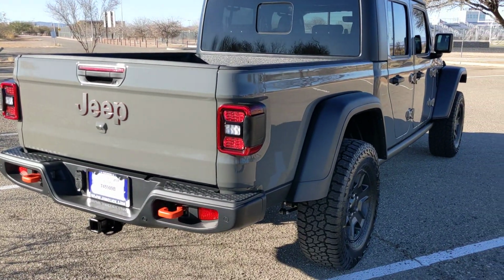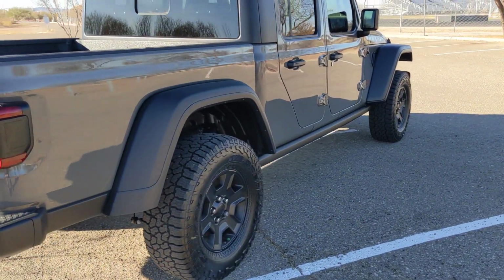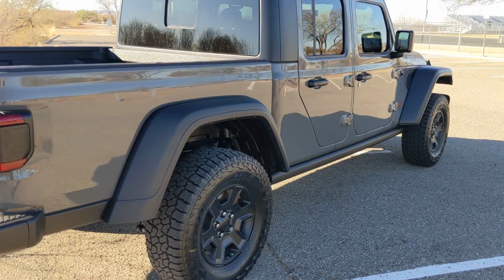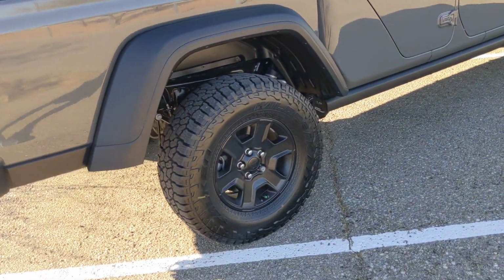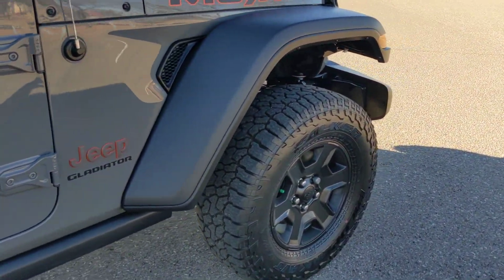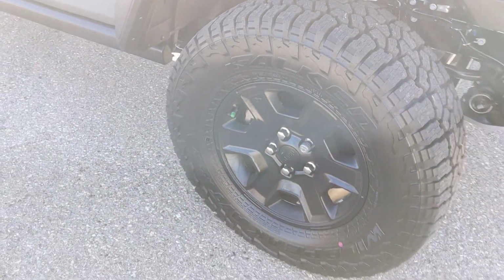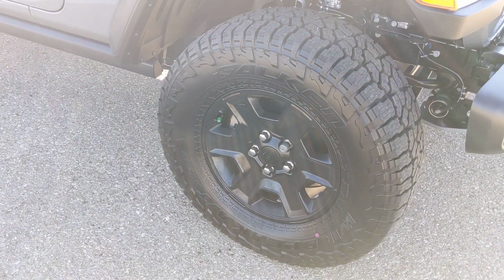I will not be doing that. I'm not going to lift it. I'm not changing the tire size. The only thing I may do with the tires and wheels is just change out the wheels themselves, the rims. They're not bad, being a black factory wheel, but they're a little boring, I'd say. They're just a plain black aluminum wheel. There's nothing fancy to them.